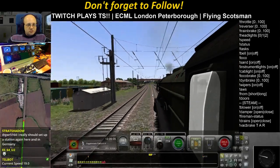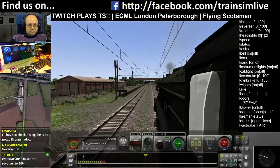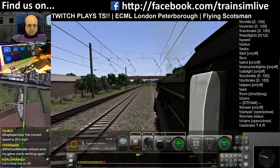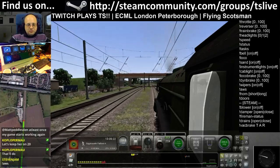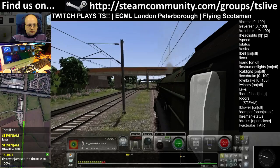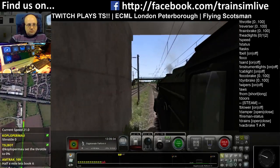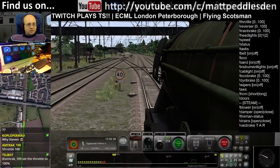Still got half a mile to the signal. That might actually be an approach limited to yellow on that signal, which means the next signal may be a more permissive aspect. So don't worry too much, but you should certainly drive up to this signal with caution. Where's the AI? I didn't write any AI into this scenario.